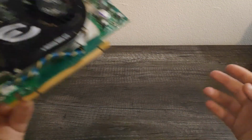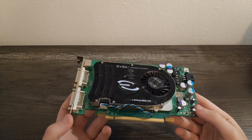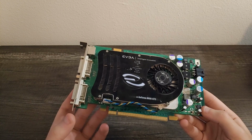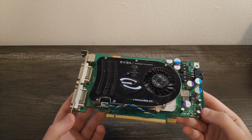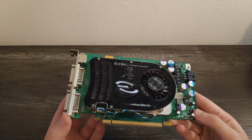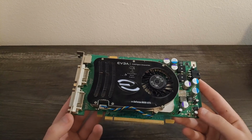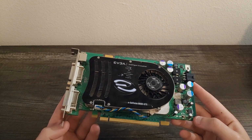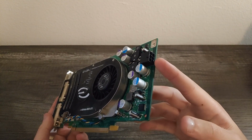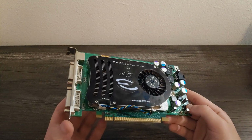The next card up is another NVIDIA 8000 series, and this is the 8600 GTS. And if you're familiar with this thing, you'll know that it was kind of a crap card back in the day. It only has 256 megabytes of memory and 32 CUDA cores, so it was really gimped compared to the rest of the lineup. But the main thing that made this card so bad was actually the 8800 GTS 320, as it was only around $75 more at the time and offered nearly double the performance, and they both required external power in the form of a 6-pin. Yeah, that made this card look really bad.